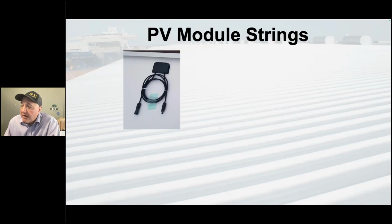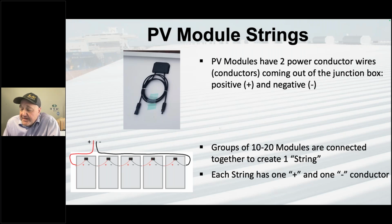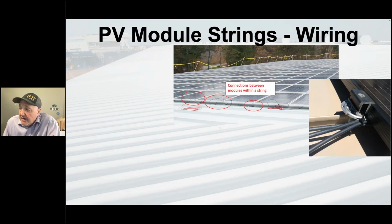Okay, getting to wire management. You all know this. You have a string, whether that's a string of modules or module level power electronics optimizers, which are also strung together, and you have a trunk cable for microinverters. You may have 10 to 20 modules in a string. Within a string, the wires cannot touch the roof.